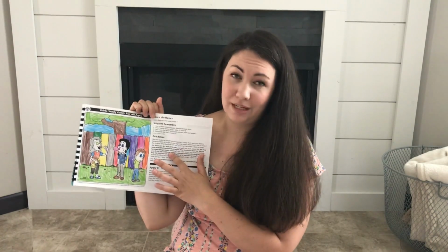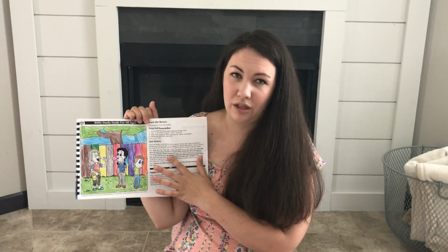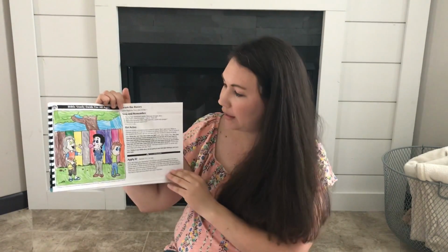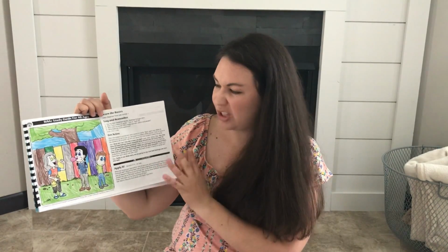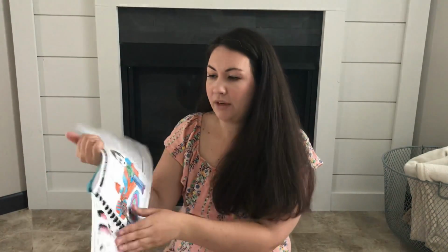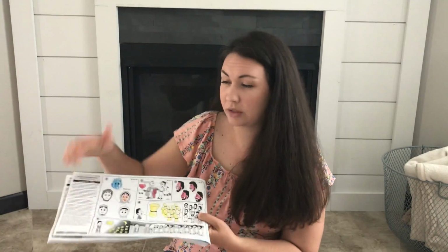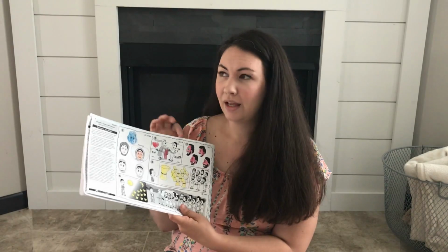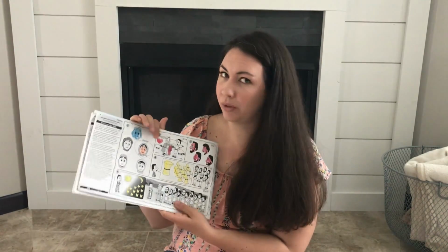So there's a get active section. Some days we did this, some days we didn't. Sometimes it was more geared toward a classroom of kids, so we just skipped over it, or if we were short on time, we skipped it, and that was fine. But it's just fun little activities. And then you flip to the back, and there's no teacher's manual. You just teach right from here. So that was nice too. It makes it very inexpensive. Each one of these, I want to say, is like $5.95 or something, really inexpensive.